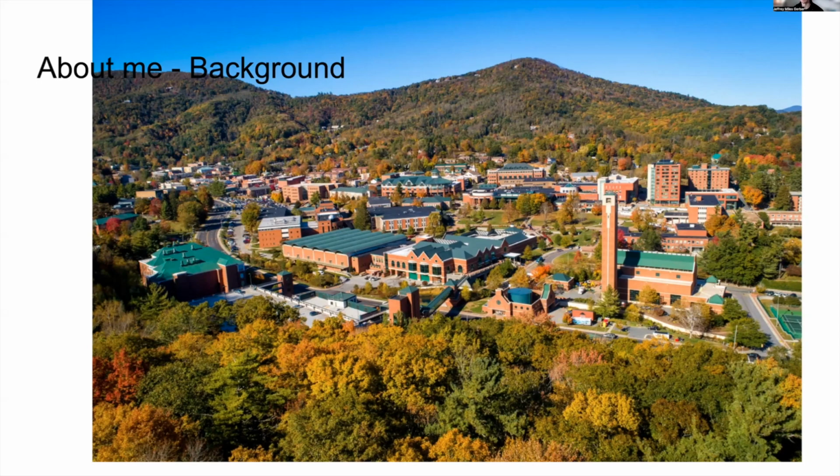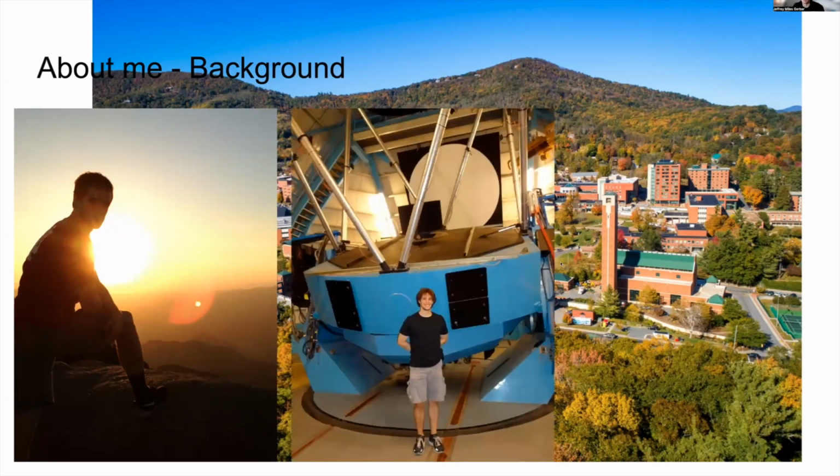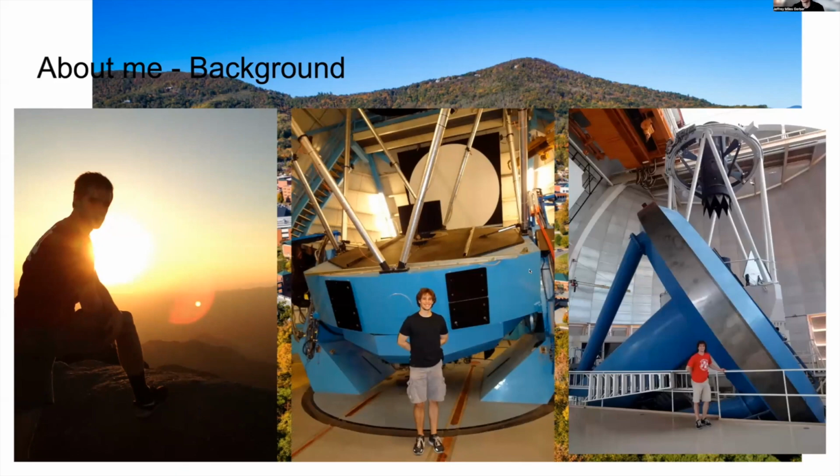That eventually led me to Indiana University, where I did my graduate work and started working with some bigger telescopes out in Arizona. So here I am out in the mountains in Arizona, where I did a lot of work with this telescope that I'm standing in front of. This is a 3.5-meter telescope. And we also got to see these other size telescopes, this 4-meter telescope here that you're seeing on the right.